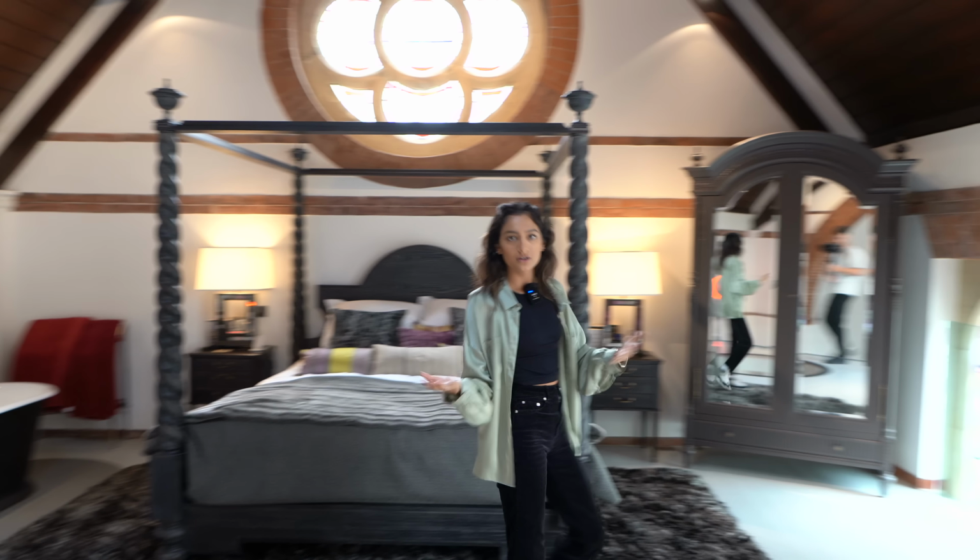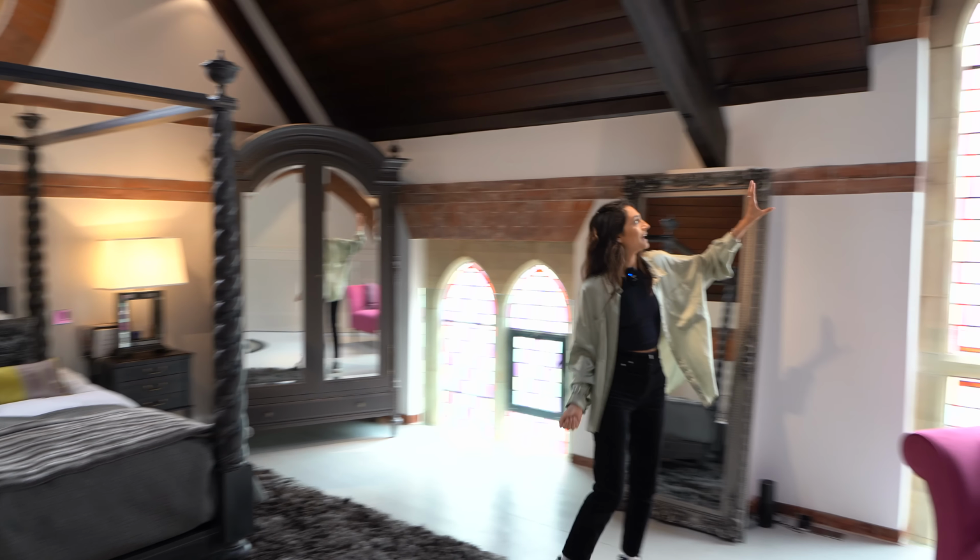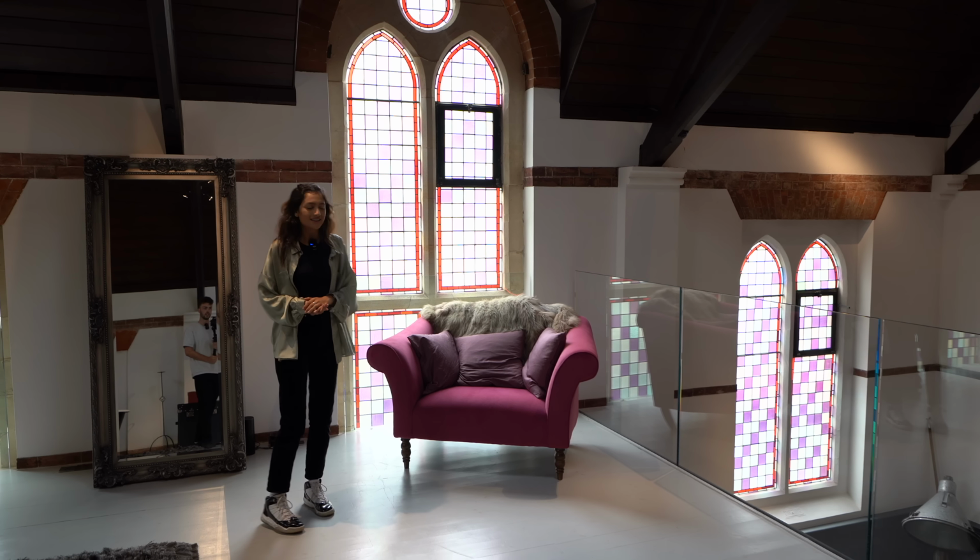We've also, for the light, got the lancet windows, bringing all this light in too. Very nice feature, and then we have the balustrades in front of it as well, just to make sure it's preserved as it is.